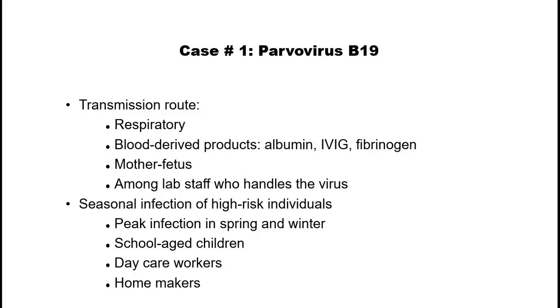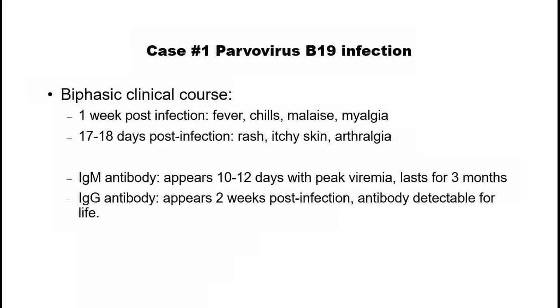You can see a peak of infection during the springtime and also during the wintertime. The symptoms of the infection are just like a cold virus, except slightly different. The biphasic clinical phase begins in the first week, about 7 days after infection, when you see fever, chills, and weakness. About 2 to 3 weeks after infection, you see a skin rash, particularly in young children. The rash actually starts off on the cheeks. That's why we call it slapped cheek syndrome. It looks like the child's cheeks have been slapped. As a result, the cheeks turn red, and the skin can turn itchy. The IgM antibody, if you look at the serology, also shows a biphasic change.